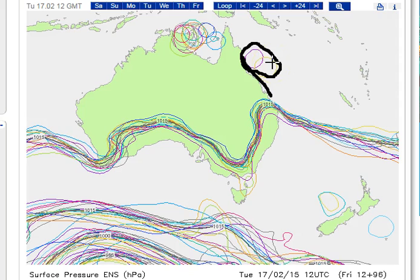At the moment, there's about a 30 to 40% chance that we're going to see a tropical low form in this area. But let's not take away from the main event. The main event is this one here. This is the one we're really watching. If this does form, we're not expecting it to intensify significantly, but stranger things have happened in the Coral Sea. So at this stage, folks, main event we're watching, will it push west? Will it push south? That's the question we can't answer right now.